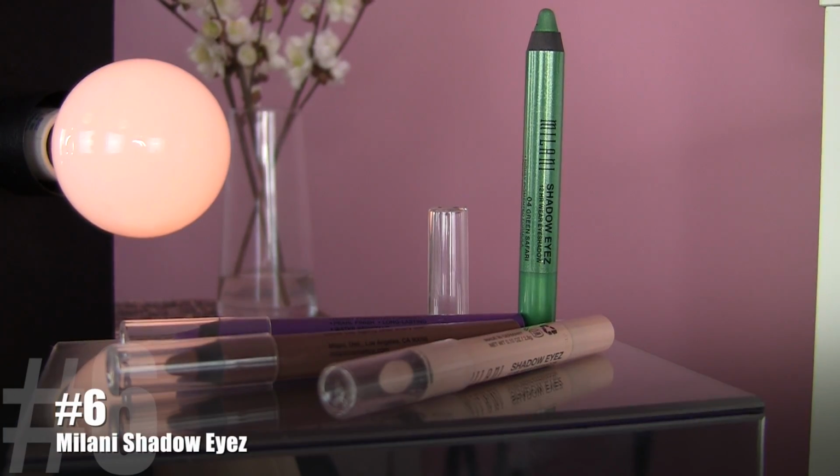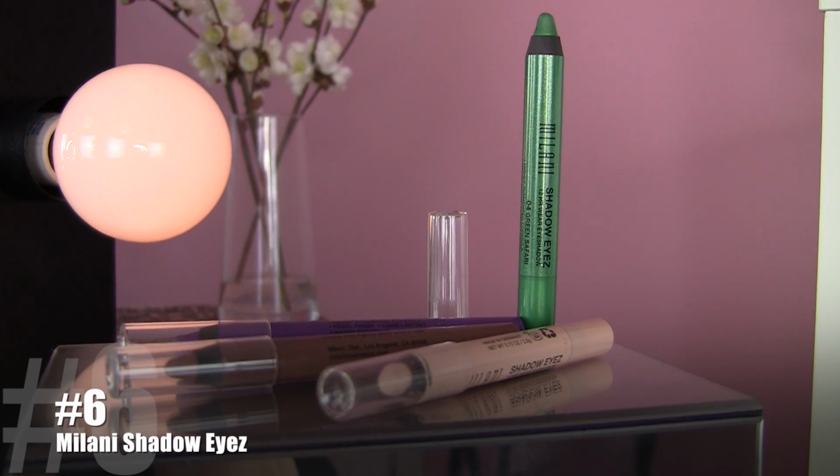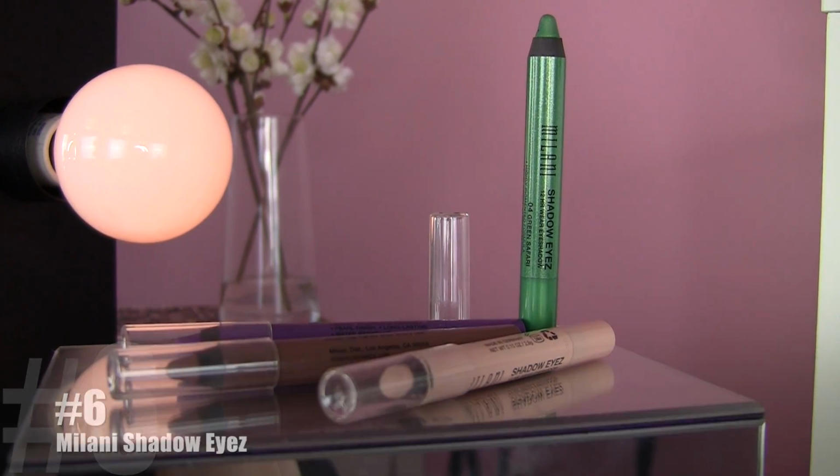I really like the whole line of these. There's a gorgeous green that I've used for a lot of different green eye looks that I've done actually over the years. They've just got various shades and they are a long wearing shadow stick. So they're just extremely creamy. They go on, they do set. You have some time to work with them and smudge them out, but trust me, they will set for you.